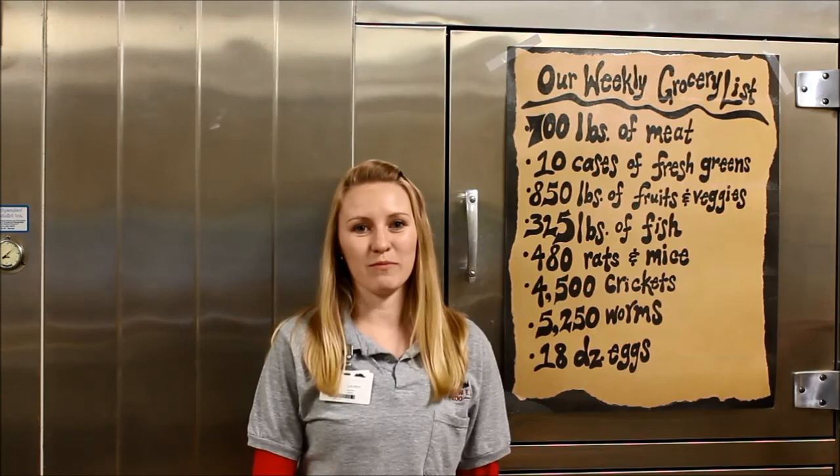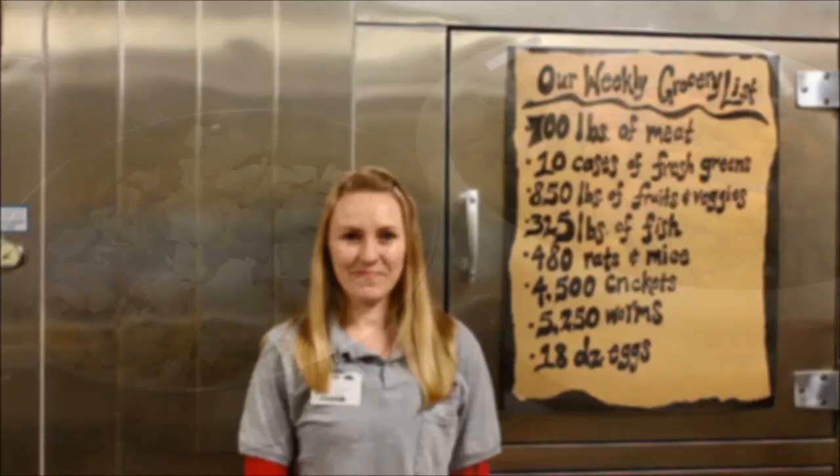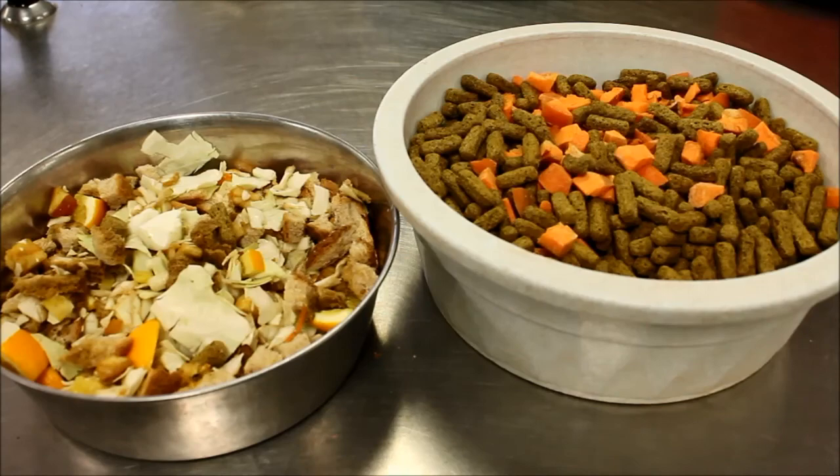Many of our primate species eat similar diets consisting of fruits, vegetables, and some insects. Let's take a closer look at them. Just like we eat two meals a day, so do our primates here at the zoo. The diet in front of us belongs to the squirrel monkey.